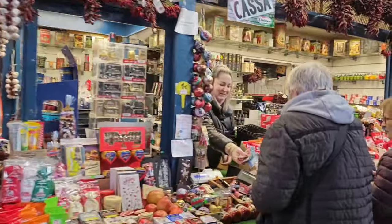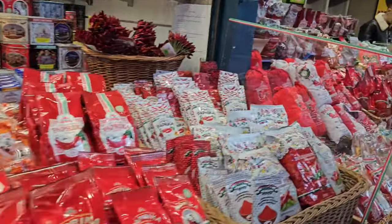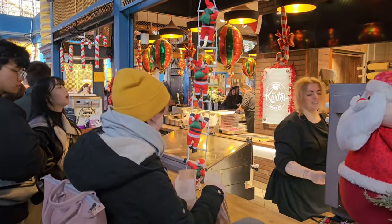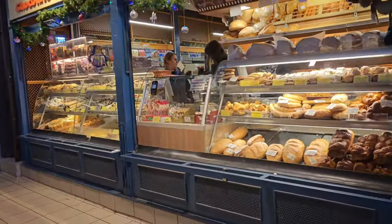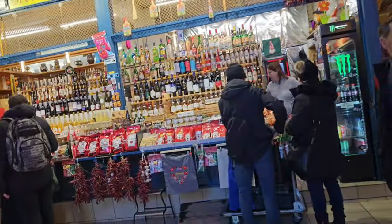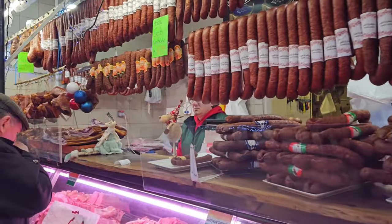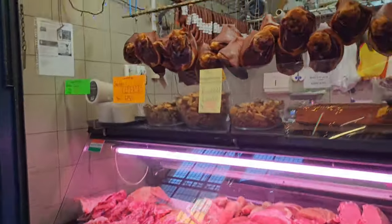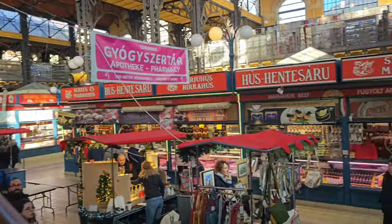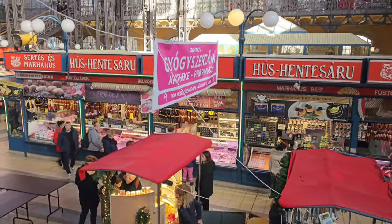I think it's pretty much like any other market in Europe, like in Barcelona or in Portugal, Italy, but just different products. You can see all the paprika here. So the restaurants are pretty much upstairs, and downstairs you just get all the different products: spices, meat, clothing items, souvenirs and stuff.